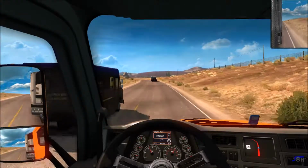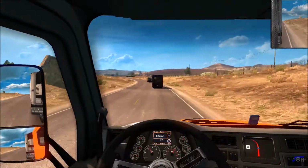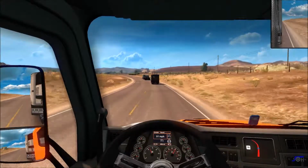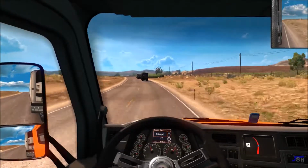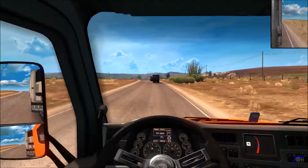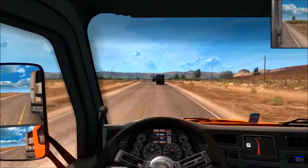See, right there, UPS truck driver passing us because it's taken me a while to get up to speed. Oh, that's embarrassing. The truck needs a bigger engine, truth be told. That's part of it. We're going to need to upgrade our truck at some point here.